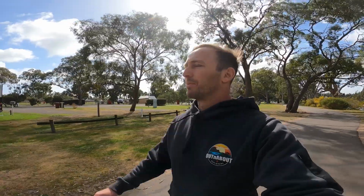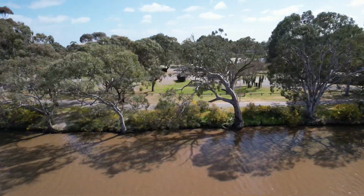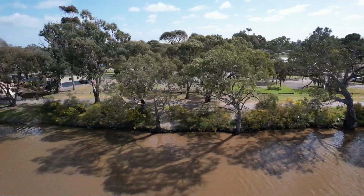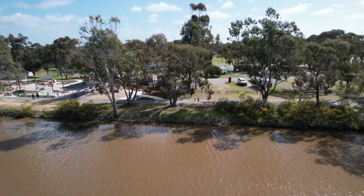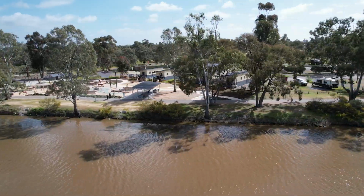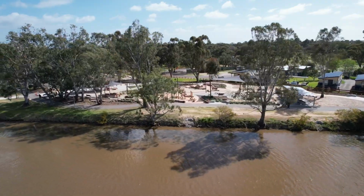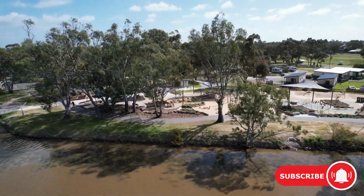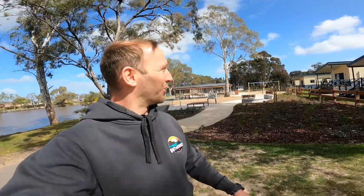You couldn't ask to be much closer to the water. You've literally got right here, you've got powered sites, unpowered sites, cabins, and water. We've also got a really big playground, swings, slides, climbing equipment, toilets. There's little water things that come out of the ground, so it does get pretty hot in Horsham in the summer, so I'm sure that'd be a great place for the family to cool off.